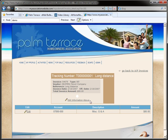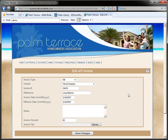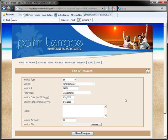And you'll see I get the edit information above like you've always gotten. But now what it will let you do is go out and browse and attach a PDF or an image of that invoice, so that people reviewing the invoice will be able to actually look at an actual image of that invoice when they're reviewing it. We've had a good number of requests for this from our TOPS clients, so hopefully this helps you out.